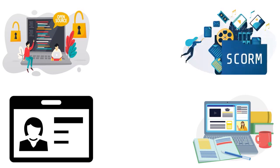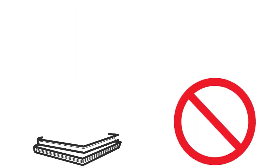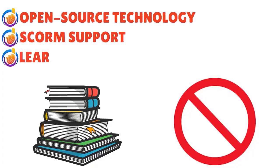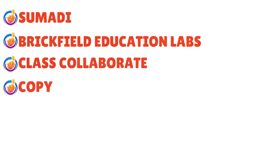This is really great. So within Open LMS, you have a course creator, of course. You have a set of analytics, of course, but you do not have gamification, nor do you have a course library. And in terms of other features, you have an open source technology, SCORM support, and you have learning paths. Fantastic. You have integrations with tools such as Somatic Class, Brickfield Educational Labs, Class Collaborate, CopyLeaks, okay, among others.